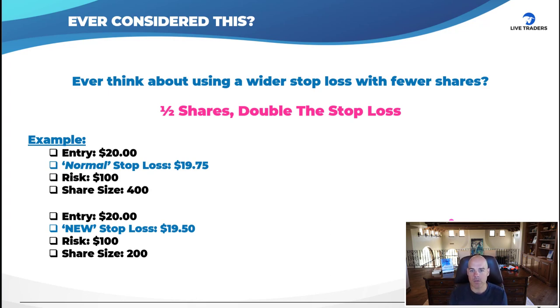So ever think about using a wider stop with fewer shares? Now, to many of you or some of you, this is not new. You're like, oh, well, yeah, sure, Jared, you talked about that a while ago. But to some of you, this is a novel idea. Imagine taking what would be the stop that you were going to take and just double the stop loss. So if it was going to be a 30-cent stop loss, just give it 60, right? Sometimes there's an area on the chart you can do that. And other times you're using the chart and you're still doubling your stop loss. Don't worry, we'll take a look at some examples here in just a second.